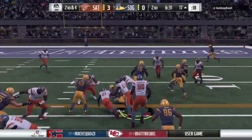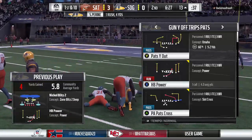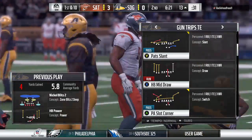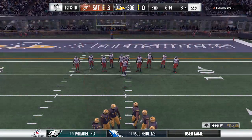A first carry for Samaje Perine, and they'll bring him down at the 13-yard line. A gain of 4 that time as the drive continues. I think they like this drive a little bit better there, partner. Running game helping out, picking up some of the slack. Because remember the last drive, they went 3 and out.